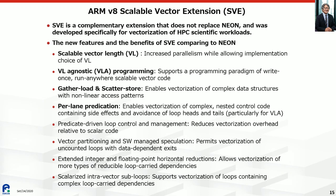SVE instructions have mask registers as operands, and they are used for predication. It also supports gather load and scatter store instructions.